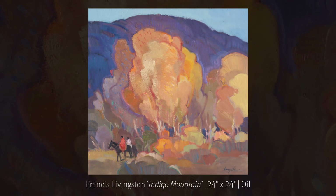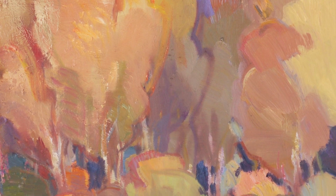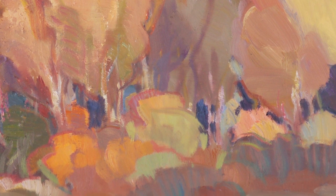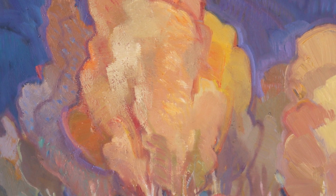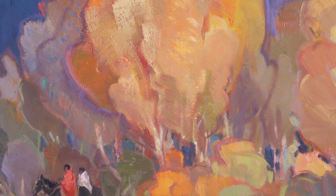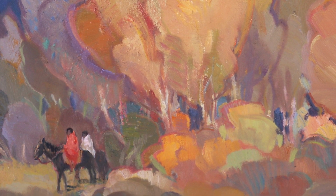Indigo Mountain is a painting that has a lot of that modernistic approach to it, and again, it's the design of the trees, the design of a lot of the foliage that sets it apart from the impressionistic paintings. They're just fun because you take something that is very realistic and you retain the idea of it, the visual idea of it, but you start working with much more design and abstraction.